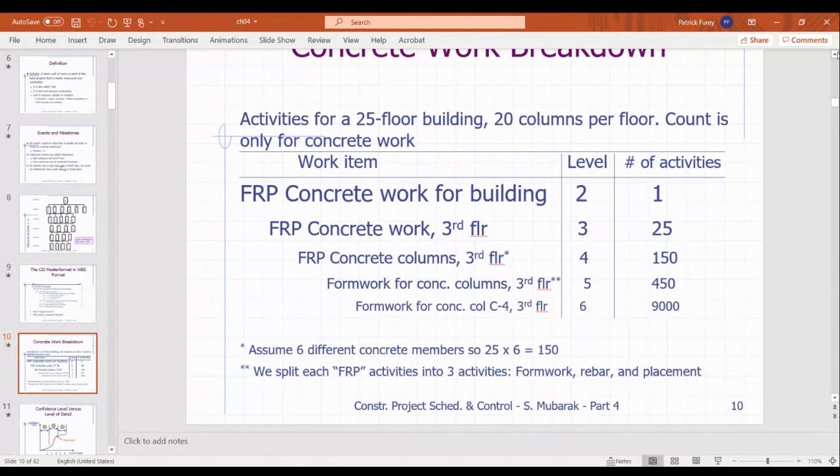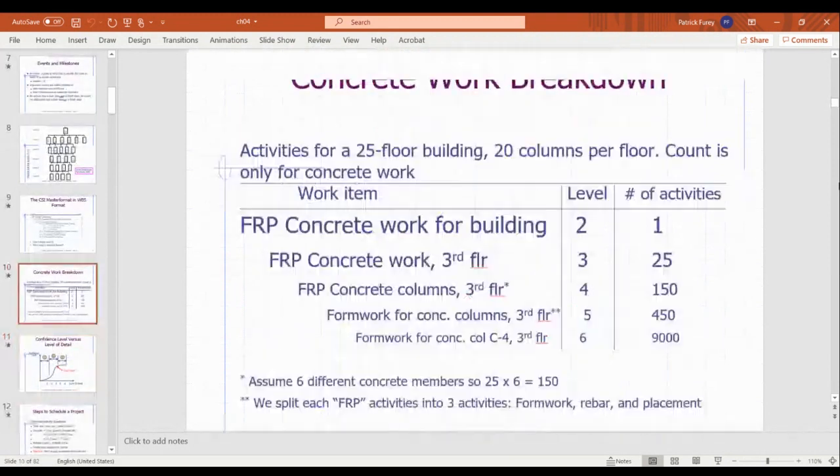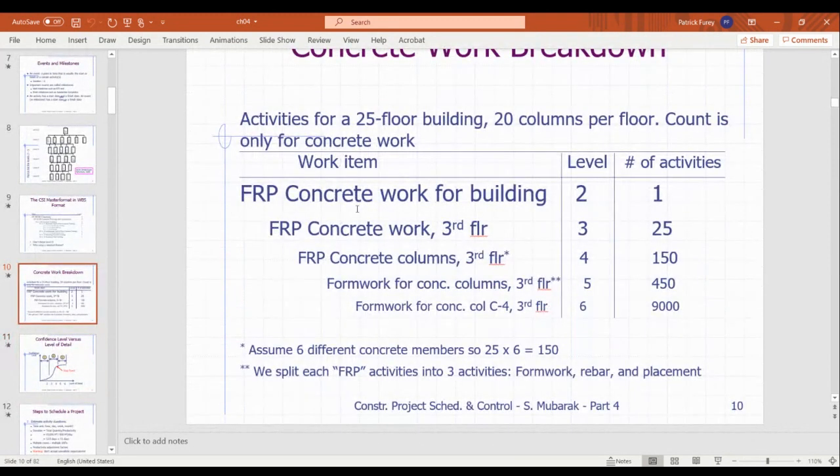So, that work breakdown structure we talked about, WBS. This is just an example of one trade, concrete, and how that's broken down, more and more focused and detailed as you go farther into the breakdown. This is for concrete activities on a 25 floor building, 20 columns per floor. And it's just for concrete work. Here, FRP concrete work for building. FRP formwork, rebar, and placement.